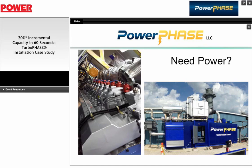So when the plant's been in regulation, and it needs to be able to start fast, literally the whole system, you just hit one button in the control system, a ready to start button, and we preheat the air pipe and our Turbophase module. And we have a couple different ways to do that. So it's basically ready to start in 60 seconds.